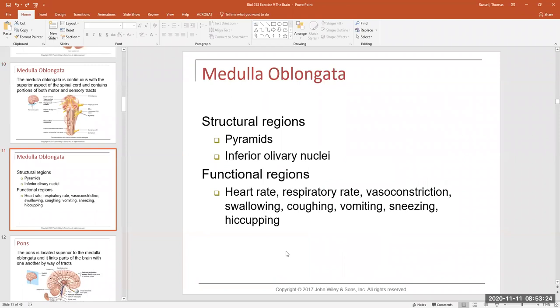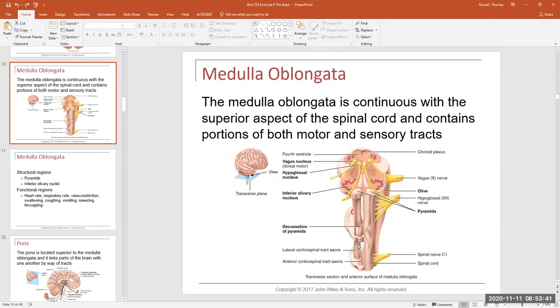Here I put a couple of things where you can find. I don't think you have to cover the olivary nuclei in lab. They're involved in auditory reflexes. But I do think you have to know the pyramids. That's why I put that there, because they're going to ask you questions like, how come the left side of the cerebrum controls the right side of the body and vice versa? Because of the decussation of pyramids, the neurons crisscross at the medulla right there.